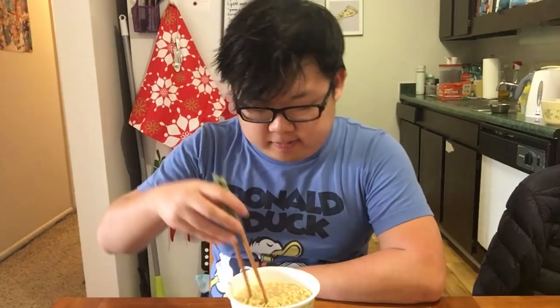Some funky flavors going on with the sesame and the citrus. But overall, pretty tasty. And here's our final ramen. This is Champon, a regional cuisine of Nagasaki. Thick noodles and a mountain of vegetables. Okay. All right, let's try it out.